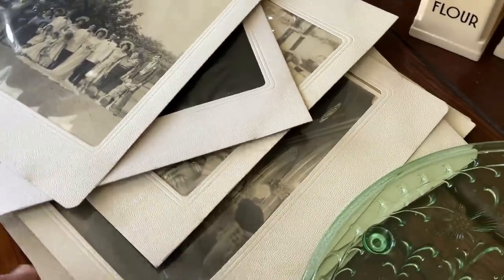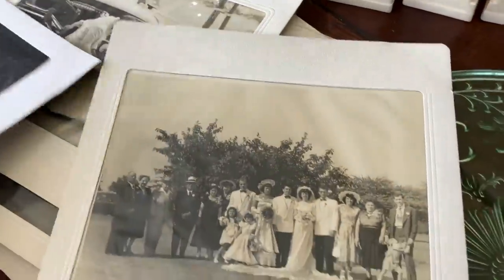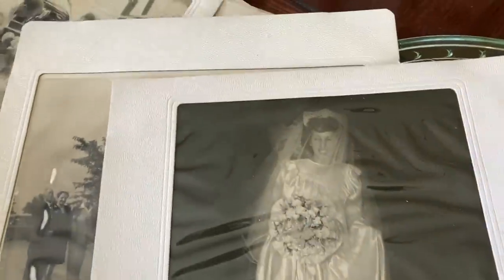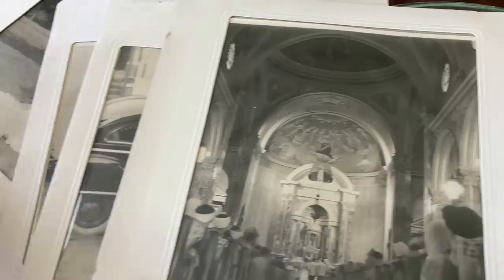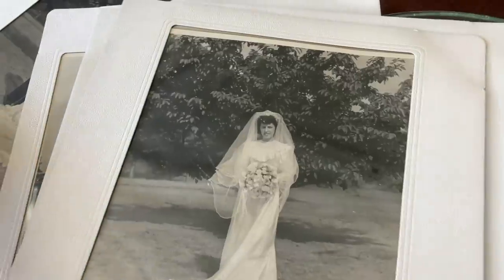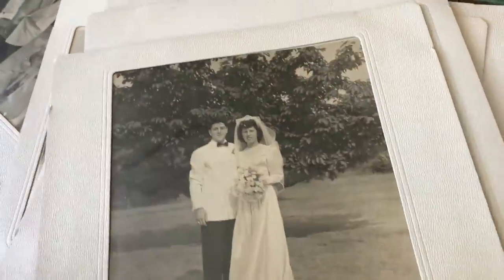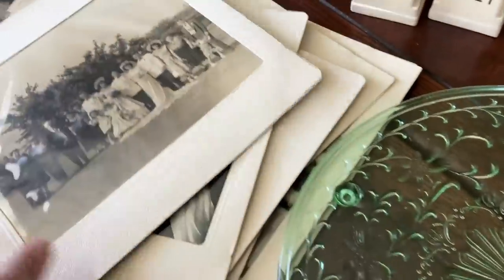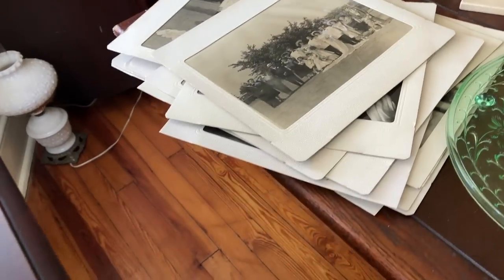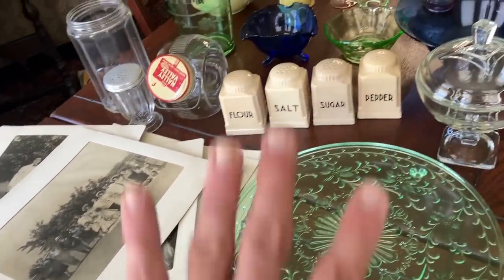And then I couldn't leave these behind. I've got like 14. Somebody's going to want these. It's a wedding from 1949, and there's the bride, and there's everybody getting out of the car. It's the whole thing. There's the church. There she is out in the backyard. There they are in the car. I mean, would you have said no to this? So I'm going to keep them all together. And people do like bridal things. You could decorate a whole wall with that. It'd be unique.